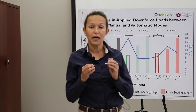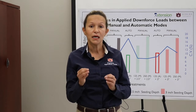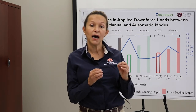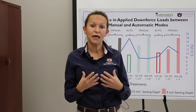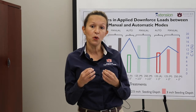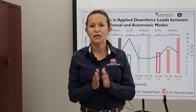Right now, there are technologies on the market that allow farmers to retrofit existing planters with precision technologies that allow the planter to adapt to the conditions of the soil, like soil moisture, soil texture, and the resistance of the soil to penetration, to place that seed at the proper depth, which is going to promote emergence and increase plant growth and development. We have been conducting a test for the last 2 years.